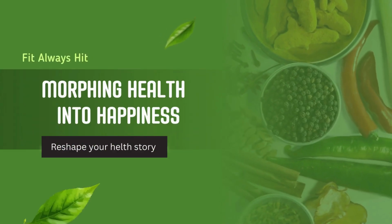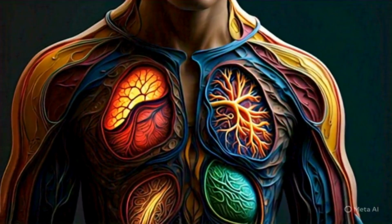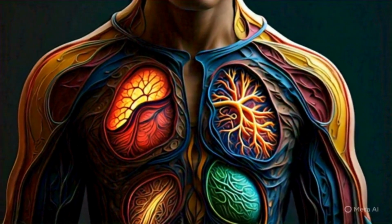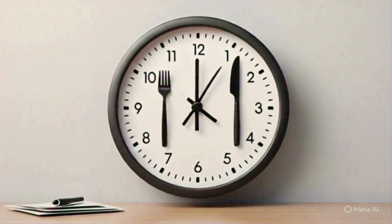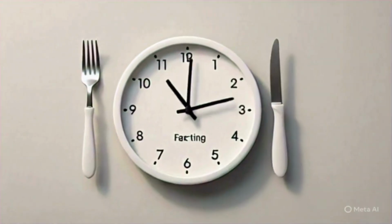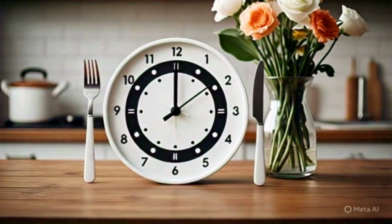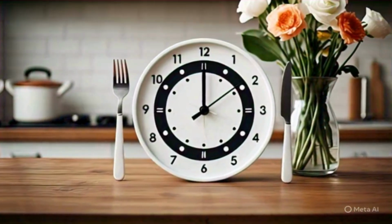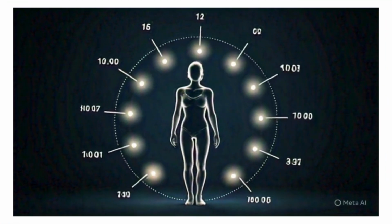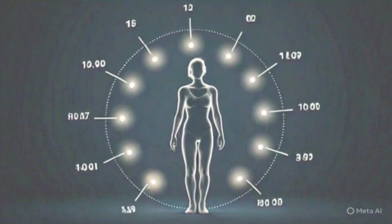Today, we're diving into the hour-by-hour changes during intermittent fasting, the eating pattern that's revolutionized how we think about nutrition and health. Intermittent fasting isn't about what you eat, but when you eat. Whether you're following the popular 16-8 method, the 5-2 approach, or alternate day fasting, your body undergoes remarkable changes during those fasting windows. Let's track this internal metamorphosis, starting from your last bite.